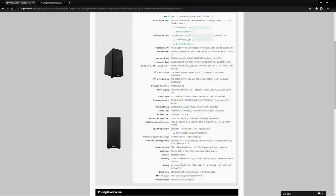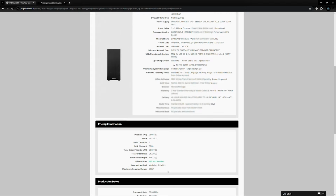3 years standard warranty, 6 months collect and return. Really, really good service. This came on a big pallet, really well packaged. Literally plugged it in and installed my simulators. So nice things don't come cheap. The price for this was, including VAT, £4,329. But if you try and order the parts yourself, I wouldn't be surprised if the total there wasn't more. But if you did buy this system and you used my code, you'd get it for under 4,300. So yes, I know it's a lot of money, but this thing's literally going to last me for a few years.